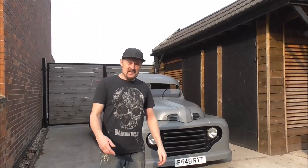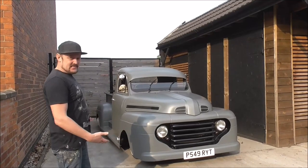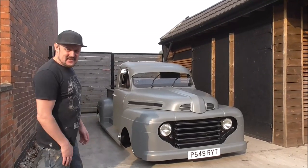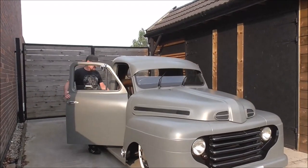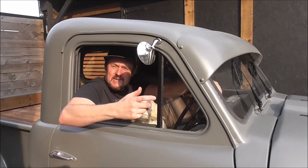Okay, so this is it, the WTF1. Today is going for an MOT. Here it is in all its glory. Let's take it for an MOT and see if it passes.